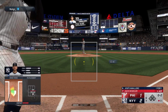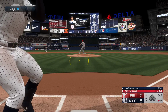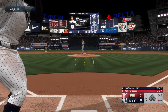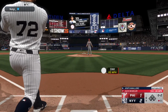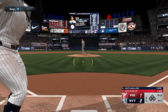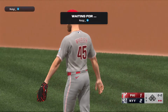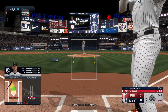Swings through the sweeper. On the ground, right side, and it goes just foul. Gets a piece there. We'll do it again. Swing and a miss. Struck him out. Picks up strikeout number 7. Back to the top of the Yankee order. Jazz Chisholm Jr. digs in now.